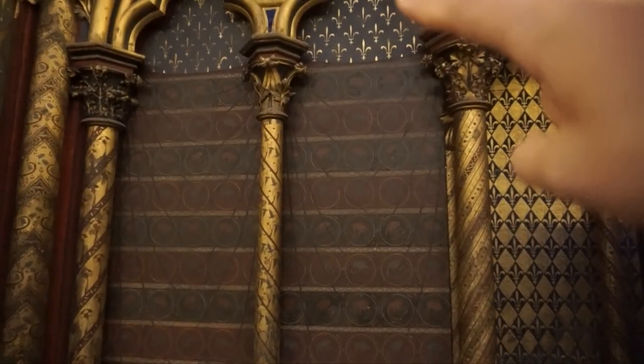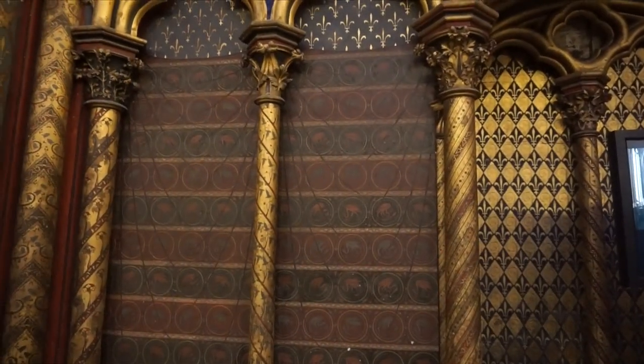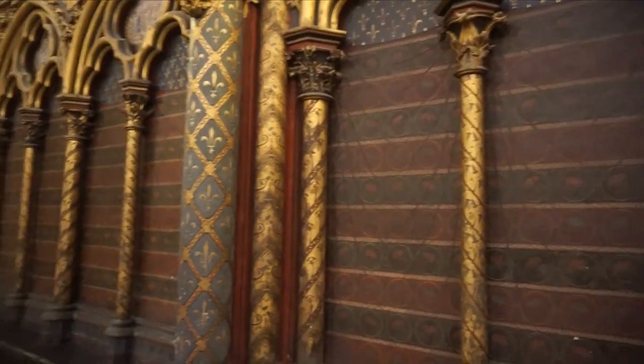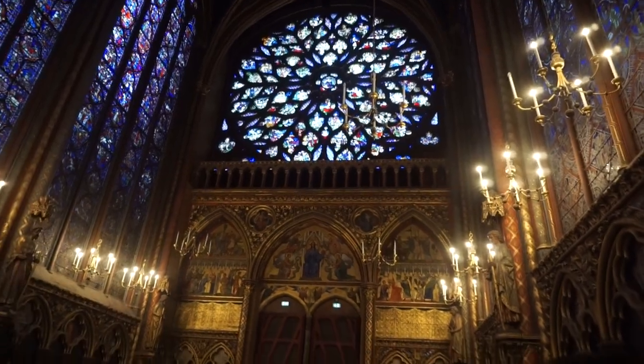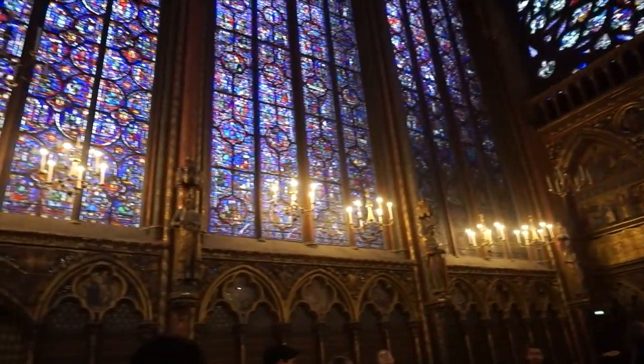Show you guys on the wall. I hope you guys can see the painting. It's painted to look like there is kind of a sheer hanging over the bottom half. How gorgeous is that? Just the amount of detail, it's really incredible. And then of course in the back, it's just breathtakingly beautiful.